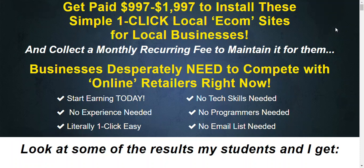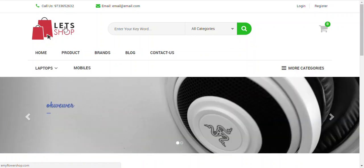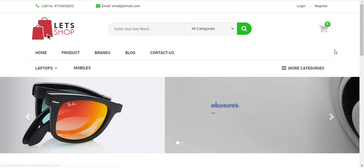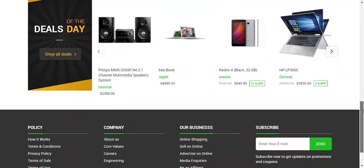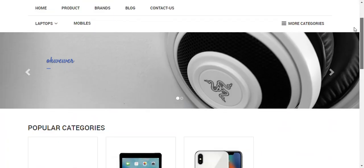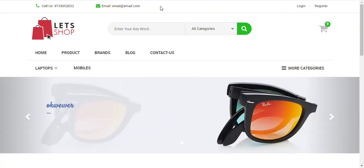I've got an example of the website that Jack's software will install. It's right here. And I'll include this example wherever you are, whether you're on YouTube or on my bonus page or whatever. Here's the website. As you can see, it's got everything that an ecom website needs: product descriptions, all the policy, company, our business, shopping cart, everything that you need to set up a really good ecom website.